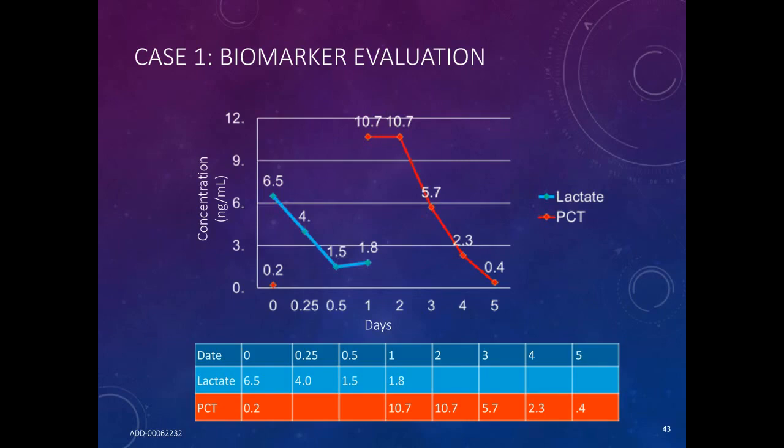Now, 86% of you wanted to continue antibiotics because you thought they were working, and I think that's quite a reasonable conclusion. And about half of you wanted to continue antibiotics for at least 5 days. The other half were actually pretty aggressive in discontinuing the antibiotics. But look what happens on day 1.